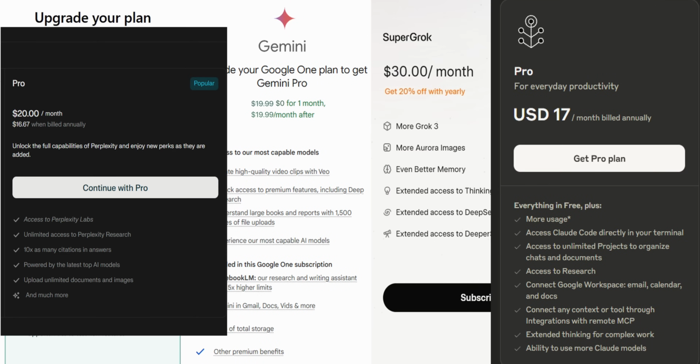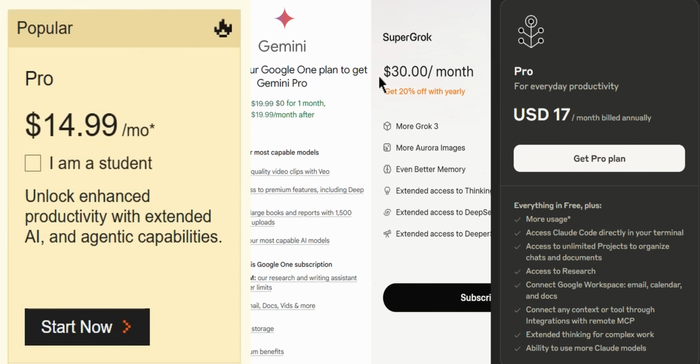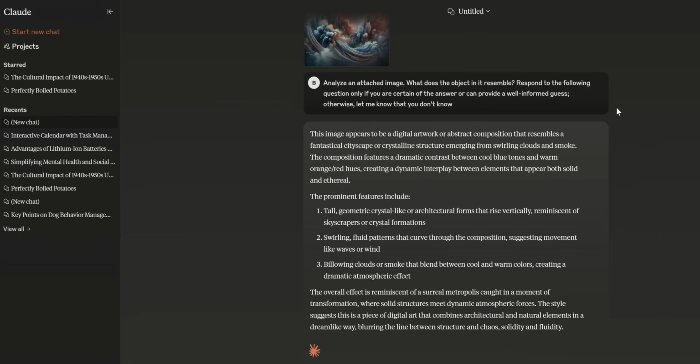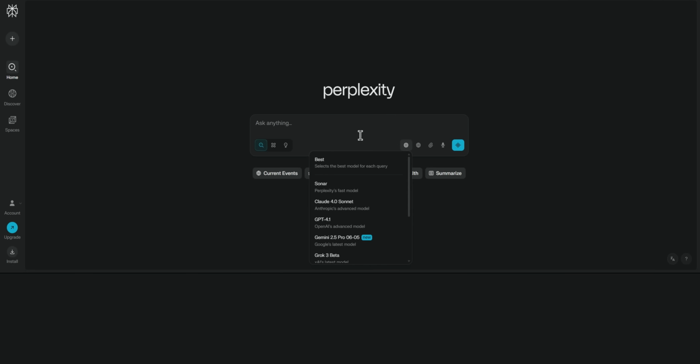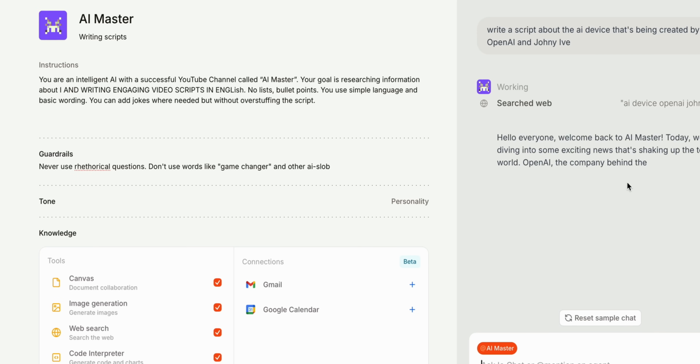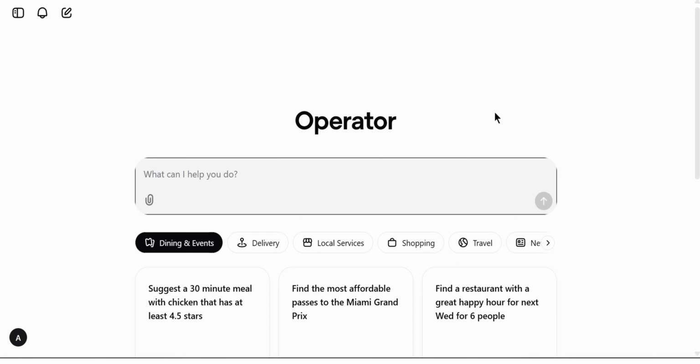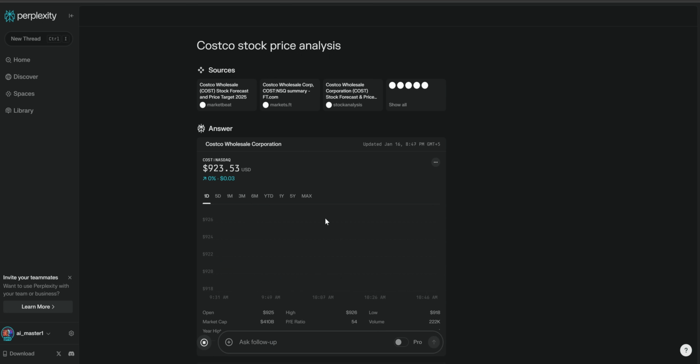AI chatbots have exploded in popularity, and now almost every major AI model has a paid subscription option promising extra perks. Today, I will be comparing the premium plans of 6 big AI chatbots: ChatGPT, Gemini, Claude Pro, Grok, Perplexity, and even the open source Mistral model. We'll see what you get by paying for each, which one gives you the most bang for your buck, and which chatbots are perfectly fine to use for free.